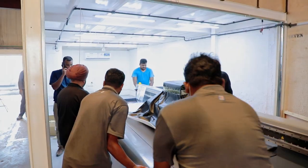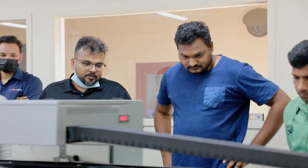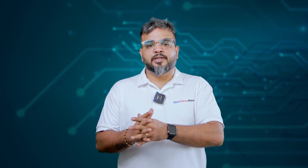I can proudly say we have a proven track record of installing, servicing and maintaining thousands of machines in various categories throughout the GCC region. So in today's session, I'll be introducing a new line of machines that can significantly improve your workflow and increase productivity while keeping you competitive in the market.